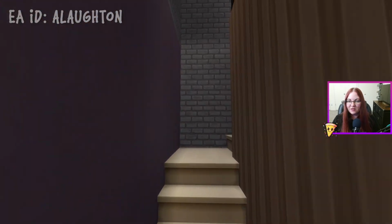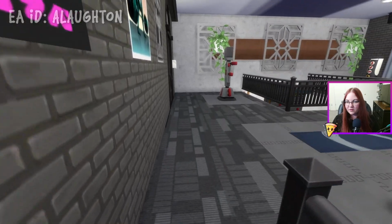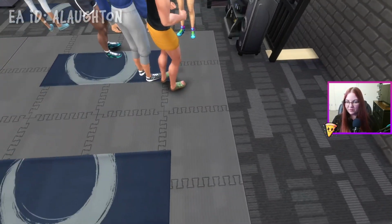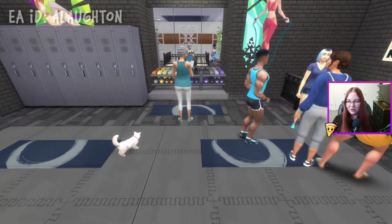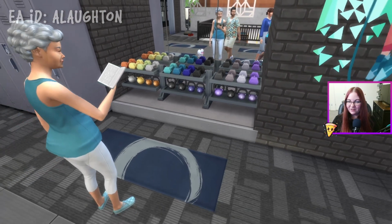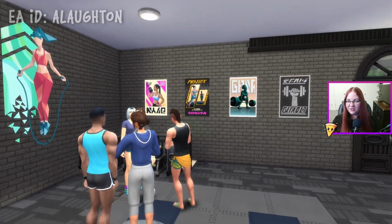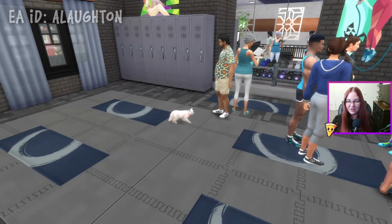Okay. Going up here. I can't wait to see the loft from up top here. Oh. We're grooving to some music up here. Love this. We've got some yoga mats for a yoga instructor. This must be the instructor here. Then we have some weights over here. Perfect. Love that. You have the decals on the wall, the inspirational posters. You can dance to the music.